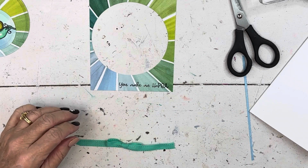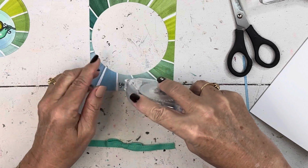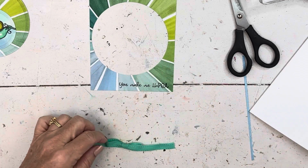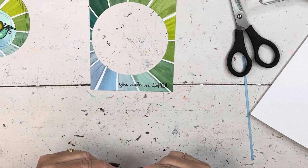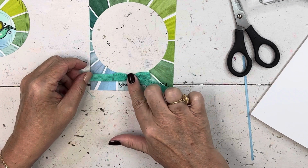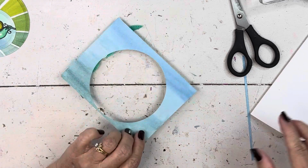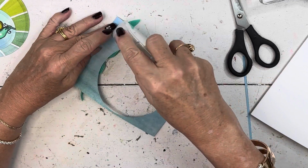I'm going to use my Seal Plus to adhere this right here to the front first, because I just want enough to hold this right here. And then decide this way it looks prettier. Sometimes one side of your bow looks better than the other. But now I'm going to switch to my seal, even though my preference would be Seal Plus to hold this on here.